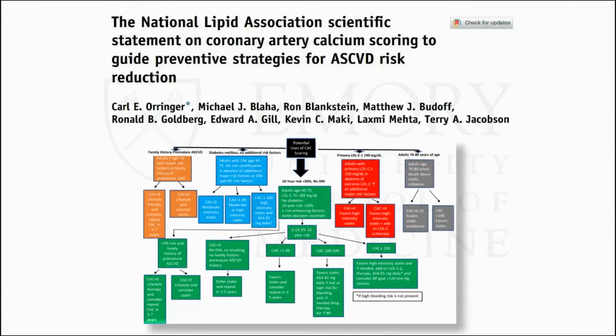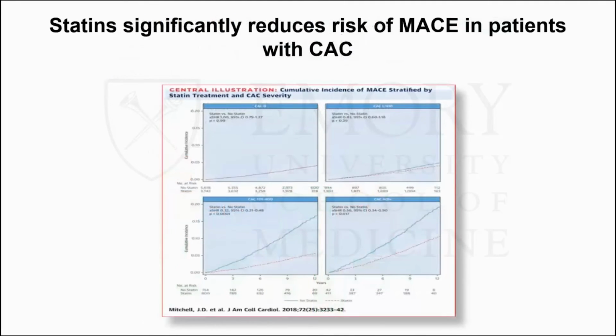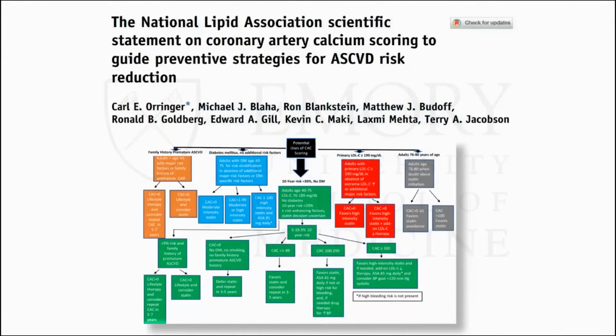So for the evidence that I just showed you, the National Lipid Association scientific statement on coronary artery calcium scoring suggests a different risk score or risk guide to prevent strategies for ASCVD risk reduction. And in here, you'd see that the majority of the patients did undergo coronary artery calcium screening.